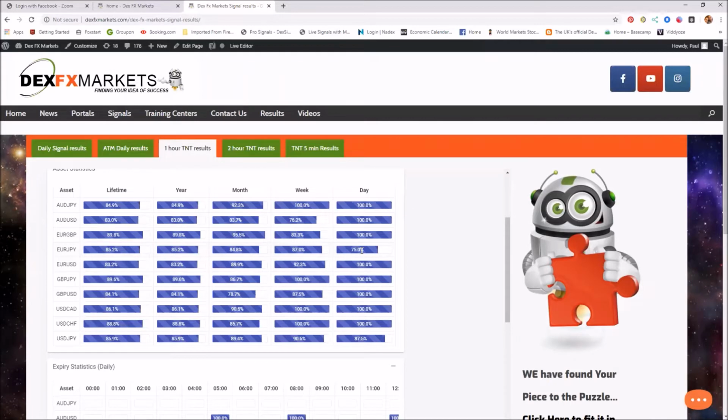Last 24 hours, Euro JPY, excuse me, at 75%, and the USD JPY, but as I said yesterday, the USD CAD has caught back up and is now back up to 100%.